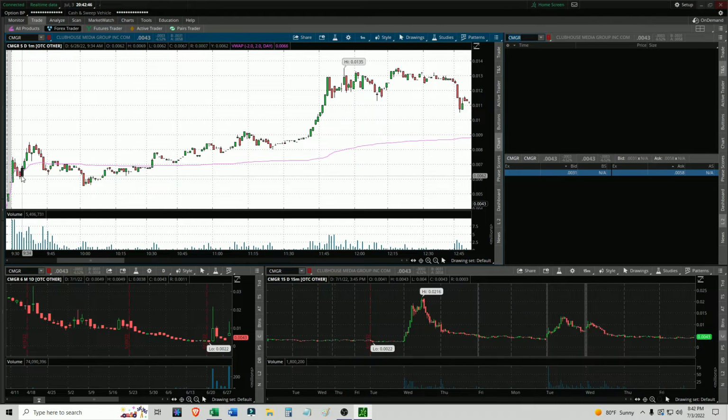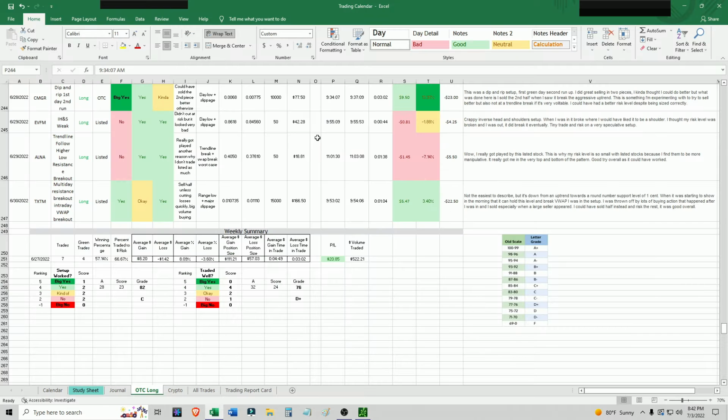And then once it looks like it's trying to hold this level in reverse, especially when it breaks VWAP right here around the 67, give or take level, that's when I got in at 68. And this one did end up making a move as high as 85. So that was pretty impressive.